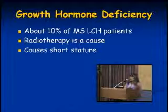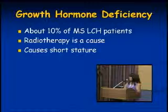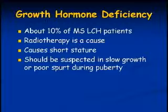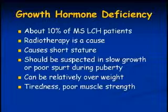And if we plotted them on a line, they start dropping off further and further. You know they're not growing properly, and they need to be investigated. So anyone with slow growth, and if they go into puberty and don't have a spurt, then that's the other time to think about it. They tend to be relatively overweight, so just that little bit fatter than they should be. And some of them will complain of tiredness, poor muscle strength, don't like going and doing sport, and would rather sit around.